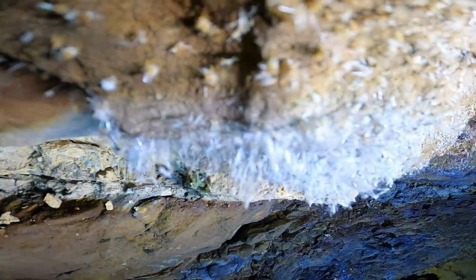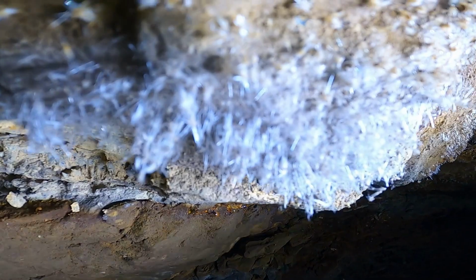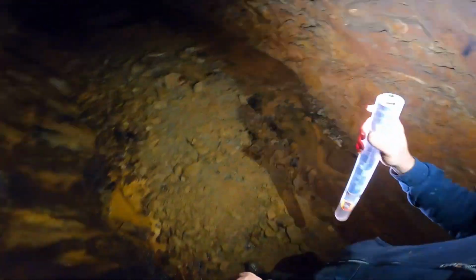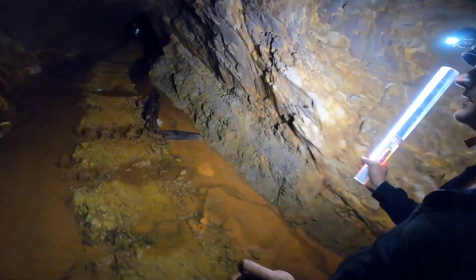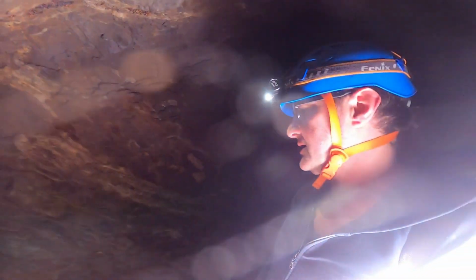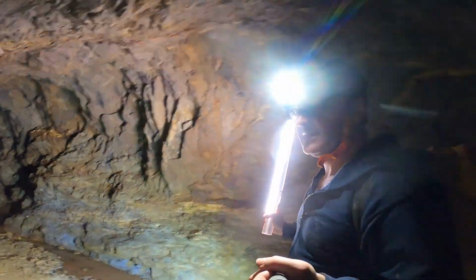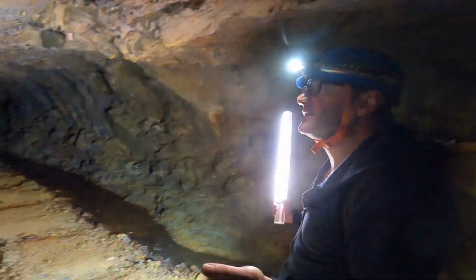Well, there's some very fine Gibbsite crystals there. They're like very, very small needles. I have to say this level is absolutely impressive, in terms of size and full development of it.